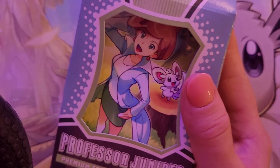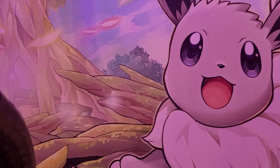Looks like a milk carton. That's exactly what I told the guy at GameStop. I was like, can I get the Professor Juniper box? And he's like, the what? I said, the one that looks like a milk carton. And if you didn't know, they made a Marnie box like this also. Yeah, that had some cool Marnie promos in it. Marnie sleeves. I think this has sleeves for Juniper too, doesn't it?